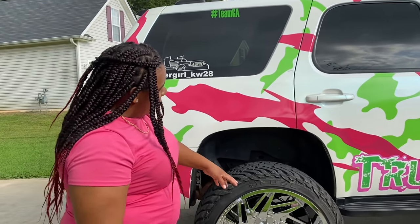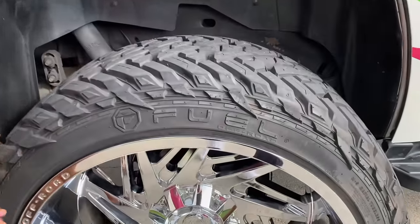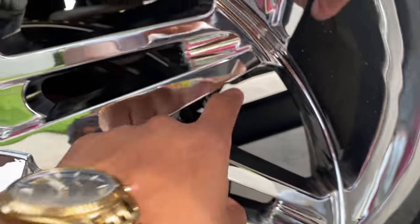I have wheel lights on him. I got it from Extreme Customs down in Stockbridge. Y'all should hit them up on Instagram, Extreme_Customs. I don't have them on right now, but I should turn them on. Shouldn't I turn them on? You're probably not going to be able to see them. Yeah, but you can see them right here, though. So they are back there.